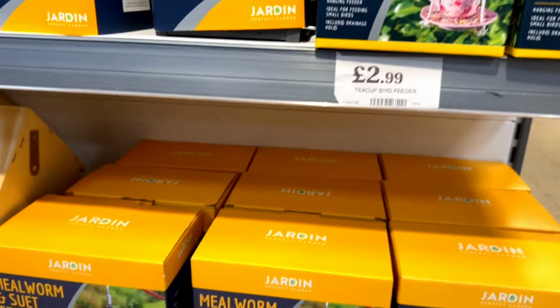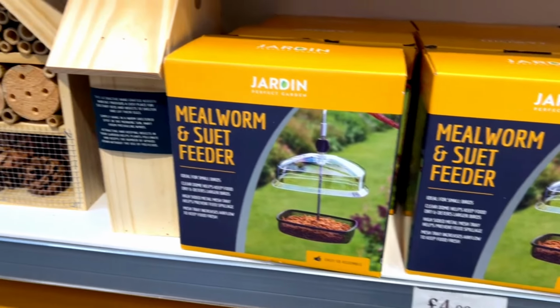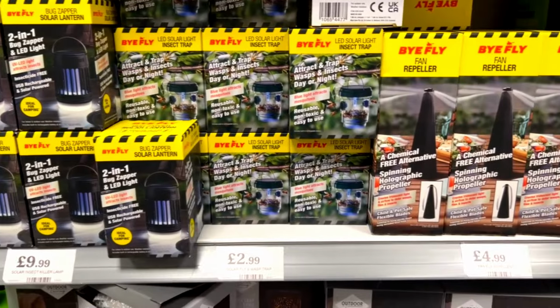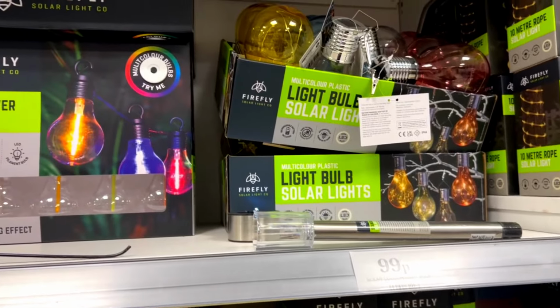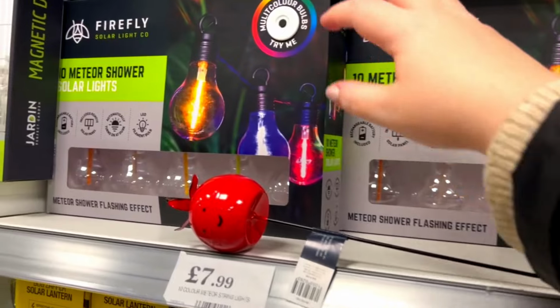Or if you like the cottagecore style, they have this saucer and cup bird feeder, and there are many more to choose from. And also, if you hate flies like I do, they have these fly repellents and also bug repellents from £2.99. Some of them are battery operated.